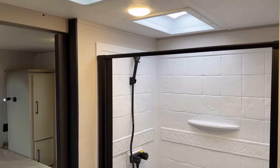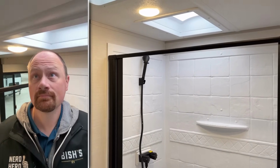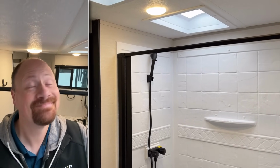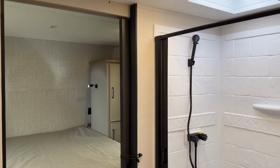In a bunkhouse model, I don't like walk-through baths if it's your only bathroom, but that's just my personal nerdy 2 cents. Now, this is 6'8" from floor to ceiling. It's 80 inches, which is uncommon, but you can see they did enough that I could still stand up in that shower. So I'm pretty happy with that.